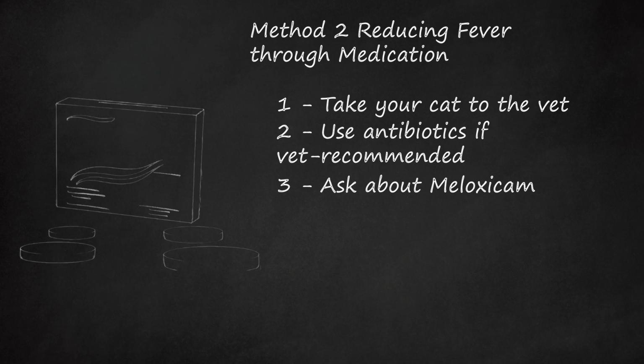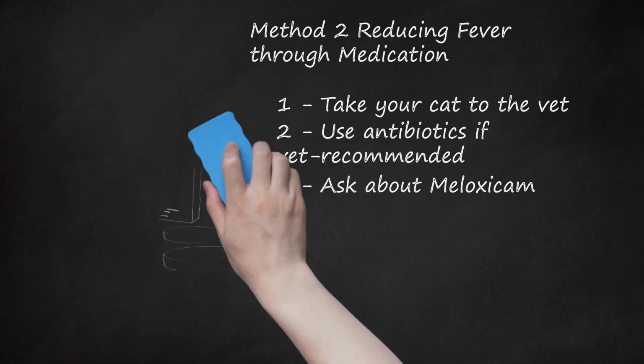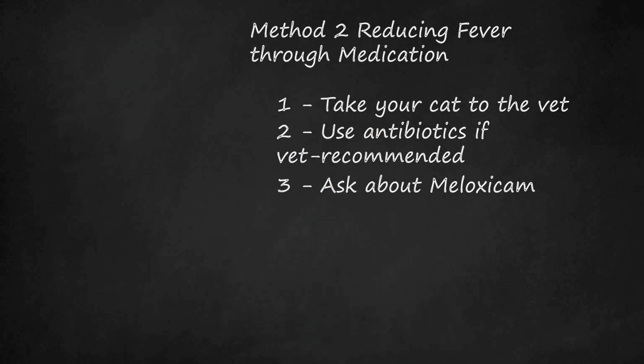It should be noted that meloxicam is formulated in 2 strengths: for dogs, 1.5 mg/ml, and for cats, 0.5 mg/ml. It's imperative you give your cat the proper form of this medication to avoid an overdose. Meloxicam should only be used in well-hydrated cats. Dehydrated cats may well have impaired renal function. The additional decrease in blood supply to the kidney may cause kidney failure.